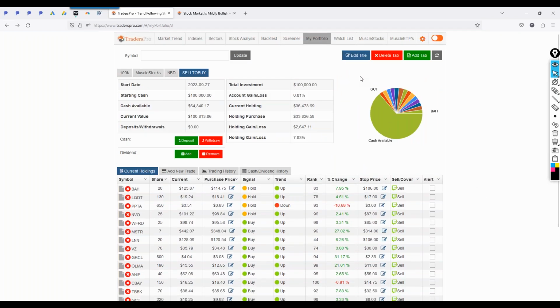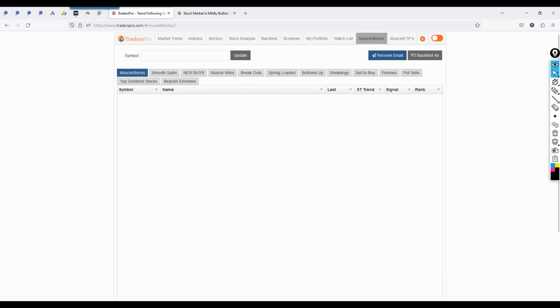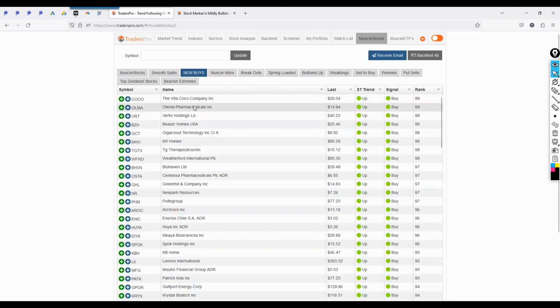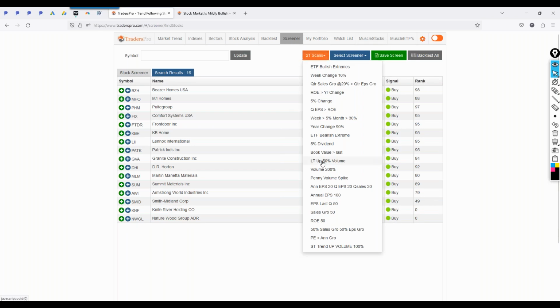One of the other things I did want to go over though is, as we're building out portfolios and utilizing some of the screens to do that, these two methods that I'm using as of now are just flat out new buys. The top stock or 2 in the new buy list. And one of the other ways, we've talked about building out your own, but there are some pre-built scans here that you can use as well. If you want to add some of those types of stocks into portfolios, there are some ideas from these scans as well.